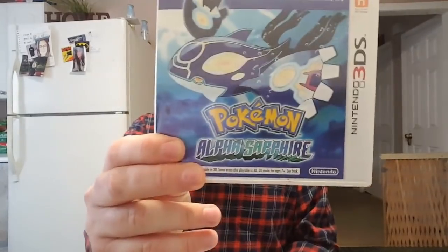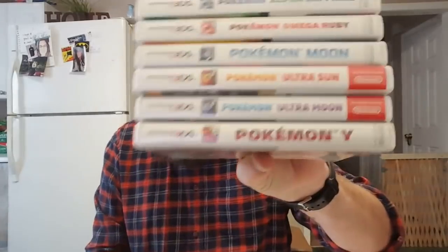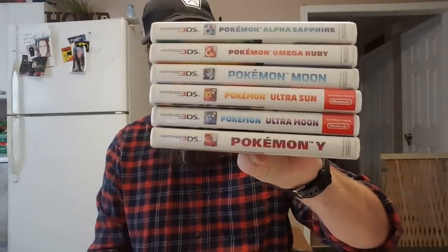And Pokemon Alpha Sapphire. So fantastic little snatch and grab on that. I picked up all six of these Pokemon games for $30 shipped. Fantastic. All right, folks, on to the next.